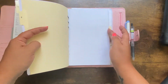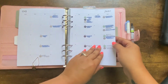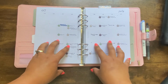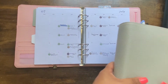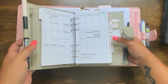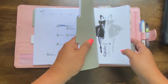So I only use this planner for school. And the reason I said it in the video where I set this up is because if you look at all the due dates I have for assignments, there's no way it would fit in my personal ring planner if we're looking at a monthly, because it would just get lost in the shuffle and I would be a mess and confused and probably turn a bunch of stuff in late. So I set up a separate planner just for school.